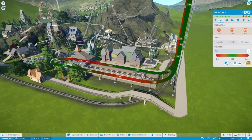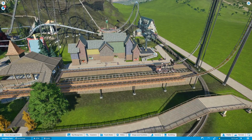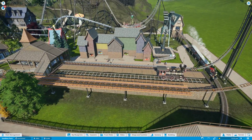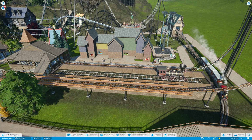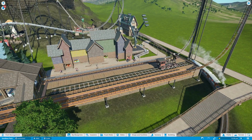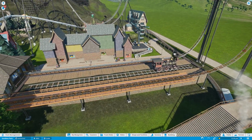Anyway, the goal today is to get this looking like this train is blasting down this track really, really fast. So we're going to have to do a lot of creative things to make that happen. I really have to think about it. I've been thinking about it for the past day. Last night I fell asleep thinking about it, and I have some ideas.